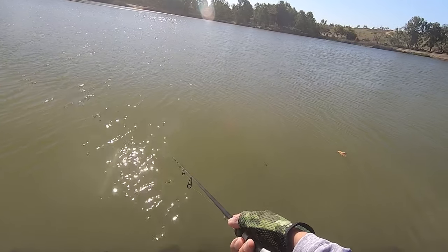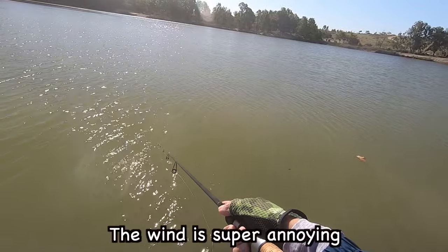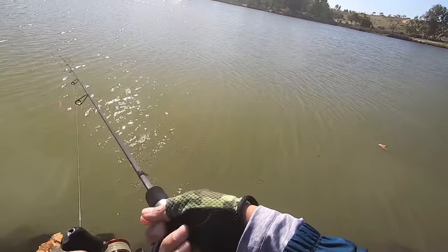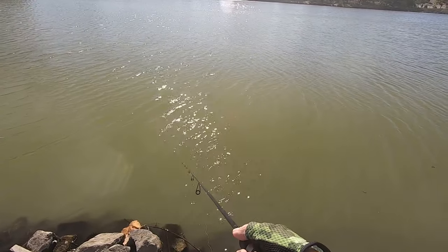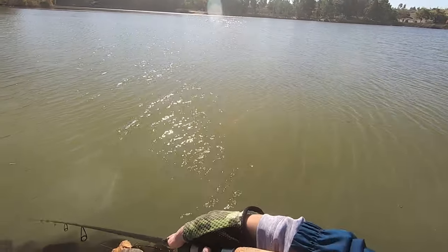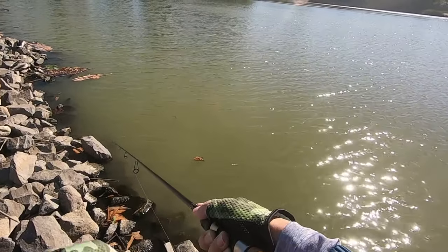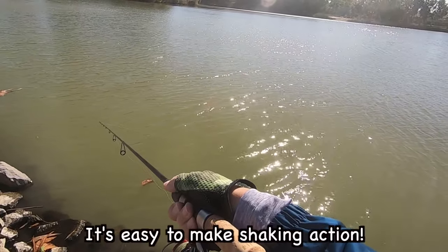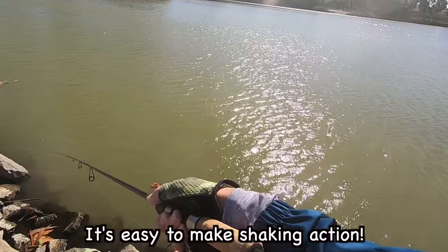Drop shot rig, lightweight finesse drop shot rig. The wind is super annoying for this type of setup. Just shake. Easy Shaker. It's easy to make shaking action.